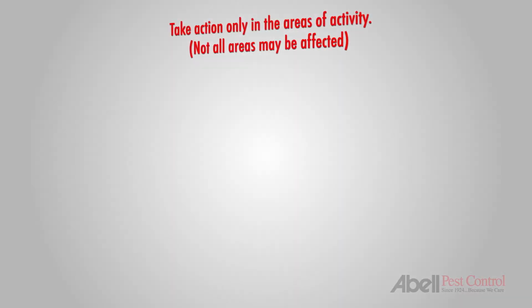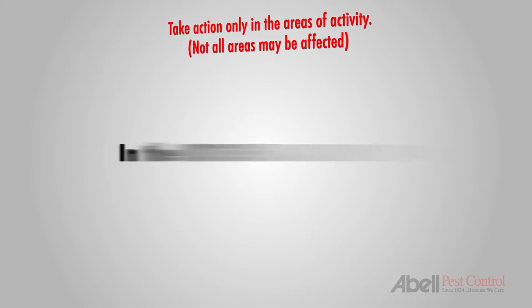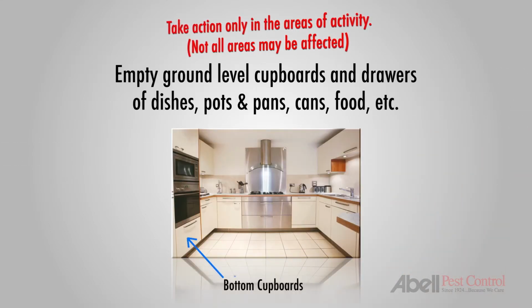Please take action only in the areas of activity. Not all areas may be affected. In the kitchen and bathrooms, empty only ground level cupboards and drawers of all dishes, pots, pans, cans, food, etc.